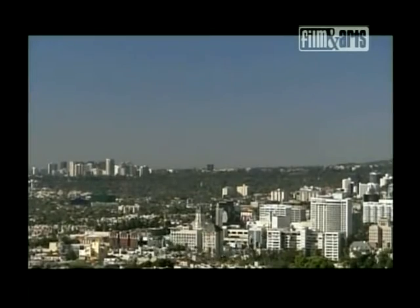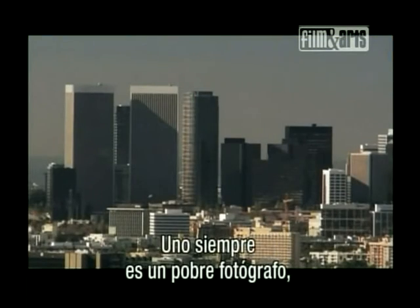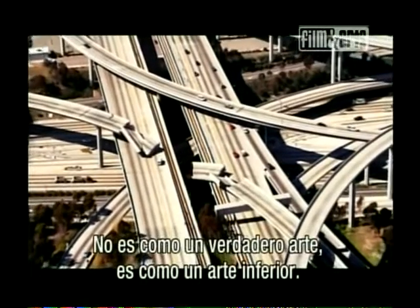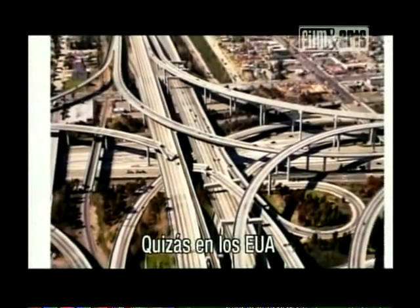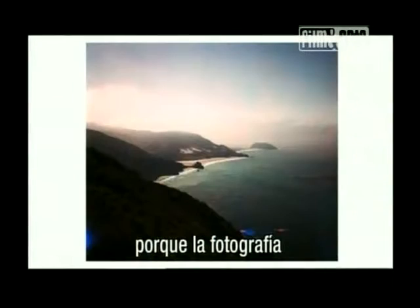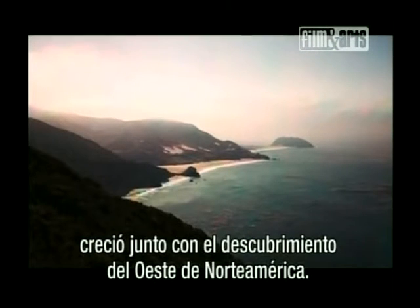I'm always kind of critical and think the work is not good enough. And you are always just this poor photographer whose art is usually considered like a side product. It's not like the real art, it's more some sort of inferior art. At least that's how it is in Germany. And maybe in the US, photography is definitely more established because photography grew together with the discovery of the American West.